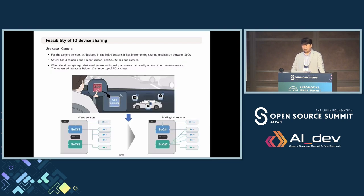Let me explain the camera sensor sharing mechanism between the SoCs. As depicted in the image below, a sharing mechanism has been implemented between SoCs for camera sensors. SoC number one is equipped with three cameras and one radar sensor, while SoC number two has one camera. When the user requests the camera on SoC number two, the same camera frame is presented on SoC number two by PCIe.